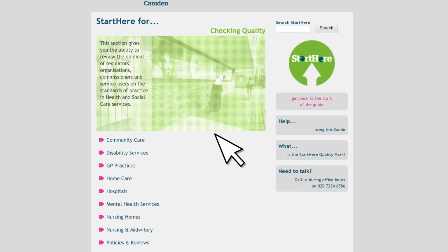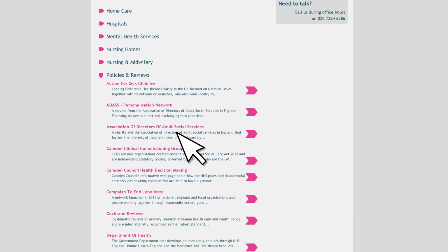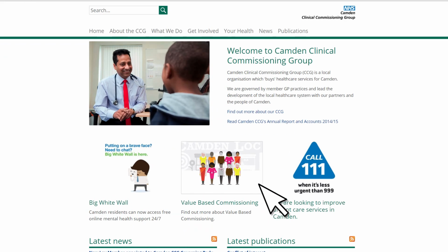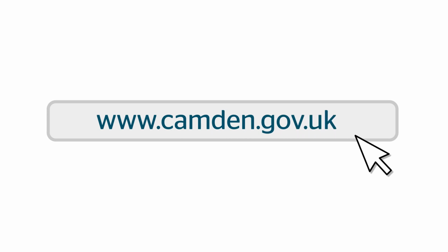Our second section helps you with checking the quality of different services. Here you will find links to the bodies that check how good services are. Locally, these include the Camden Clinical Commissioning Group, or CCG, and Camden Council. National organisations that check quality include NHS England and the Care Quality Commission. If you want to know what checks are being made locally, the CCG board papers tell you about the quality checks they do, and Camden Council's cabinet papers tell you about their decisions on services.